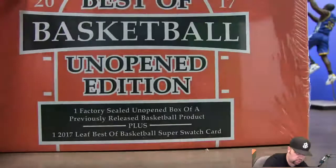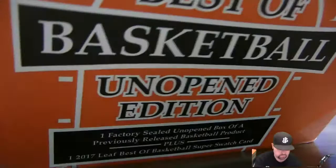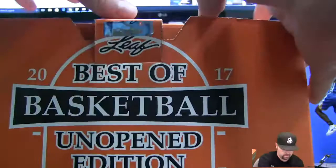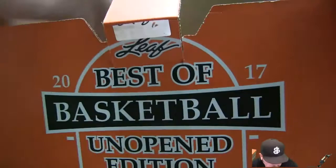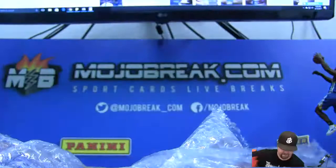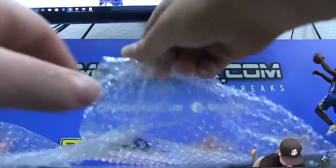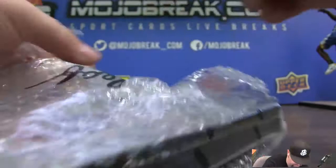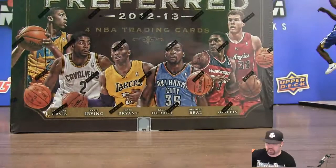And there should be a Leaf Best of Basketball Super Swatch card. There are some primes, but I've seen some non-primes as well. Oh, not bad. If I can get it out. Oh, my God. Might be 12-13. Let's see. Less bubble wrap this time around than the baseball. 12-13 Preferred. It's like a $200 or $300 box, I think.